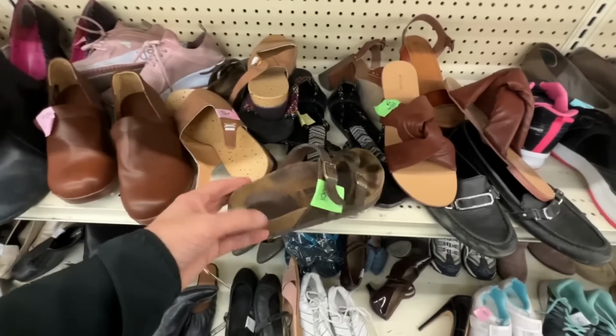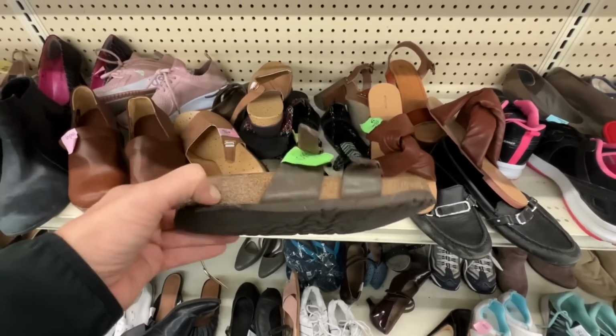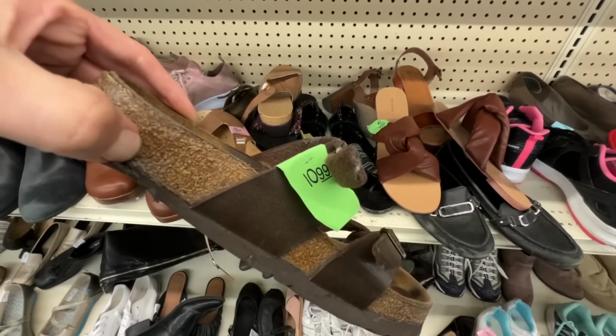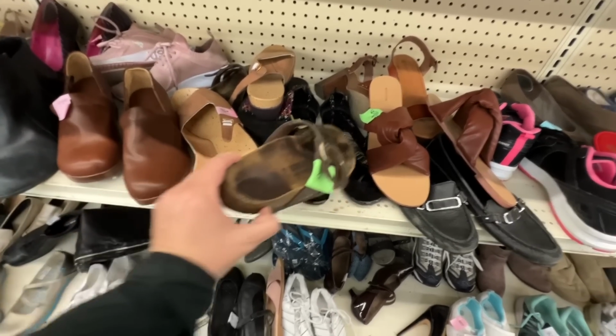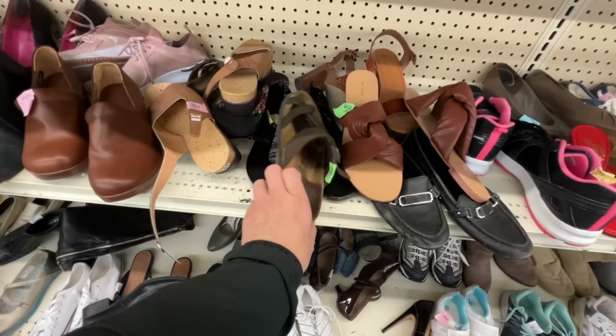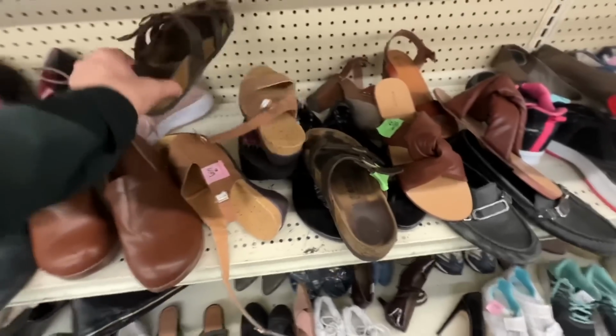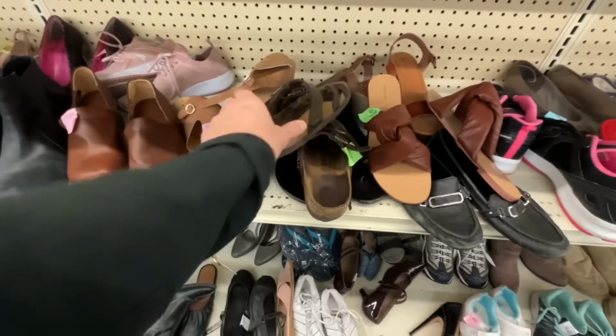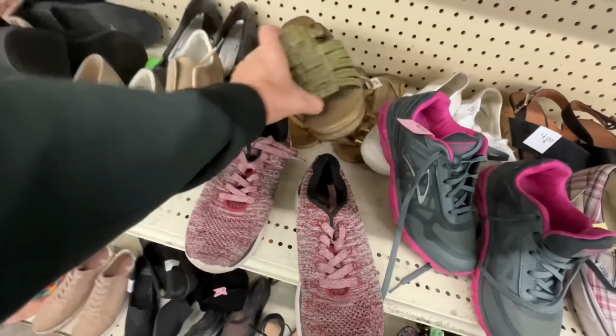So here's some Birkenstocks. If these were the Arizona, I would have grabbed them. No, actually, I take that back. They were actually more damaged on the bottom than I expected. The top of them isn't too bad, and I love wearing Birkenstocks. I love selling them, even if they're not in the best condition, but you can see right here, they really had some heel drag, so I left those behind.